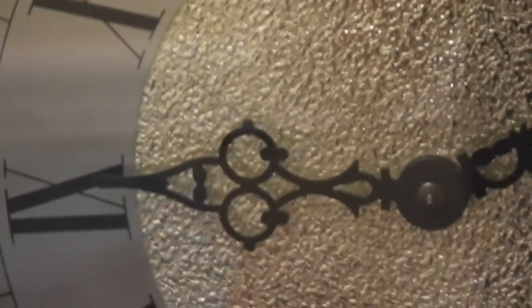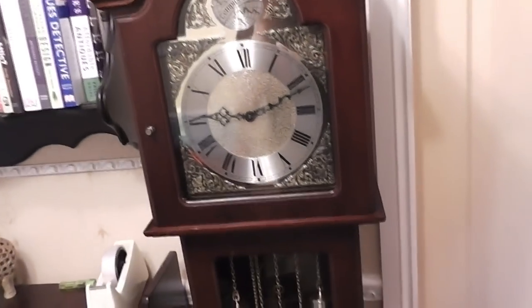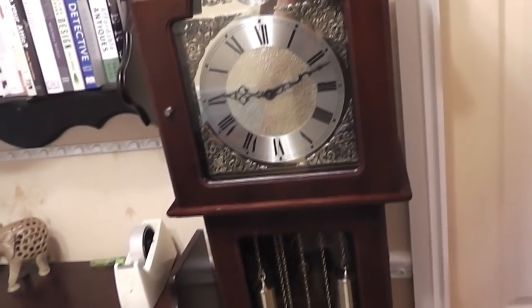You cast it round and you got that side. You got your typical style of hands there. Most clocks have those. The hands on clocks do vary, but that is a particularly common style on Hermle clocks. Anyway, so yeah, this is a really nice clock.